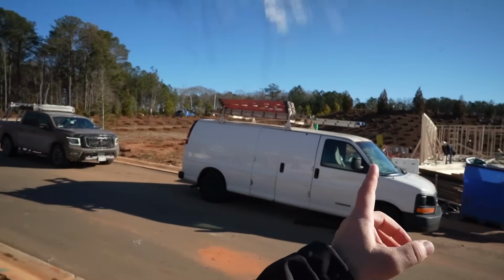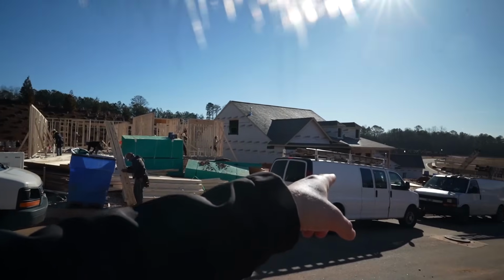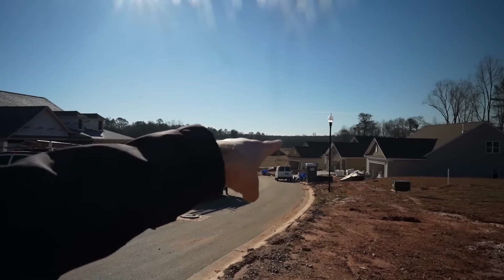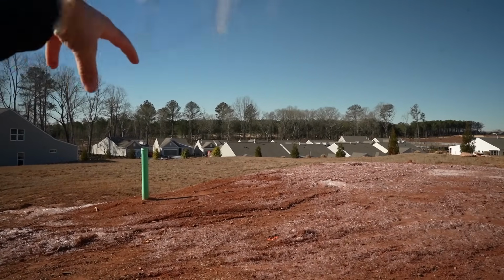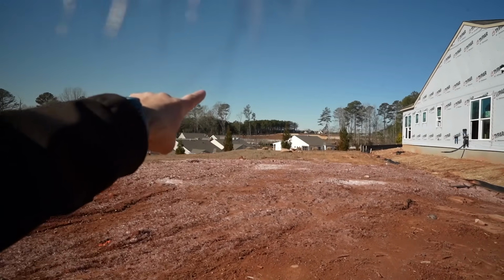Let me get up here. Y'all see, I'm going to pan right now. So you have all this construction going on right here. You have all the development still over there. All these houses, you can see this is a pocket right here. Looks like they're still working on, and up the hill. So hopefully with the drone, I'll be able to show you guys up the hill and just how big this is, but there's still a lot to do here.